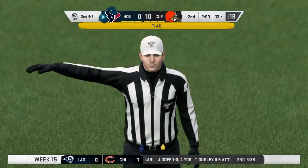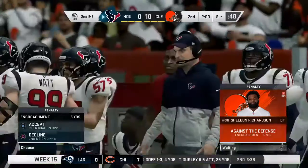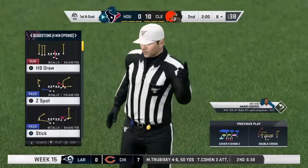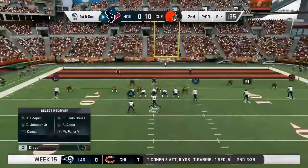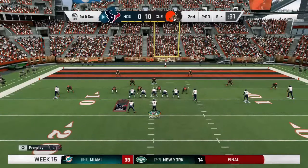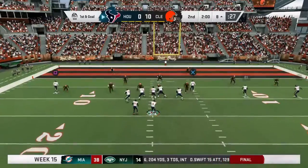Encroachment, defense. So they don't even need to run a 2nd down play. Give them the 1st. And typically when we see this jumping, isn't it usually 3rd down, 4th down? They got him on 2nd down. I think that's a lack of discipline. So now then the penalty's got him set up with a 1st and goal.